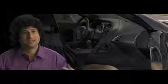And I think what we've done is we've taken some of that excitement and put that into the interior of the car. Well, ultimately for a sports car like the Corvette, it's all about the driving experience. You're one with the vehicle. Everything feels instantaneously responsive and very connected.